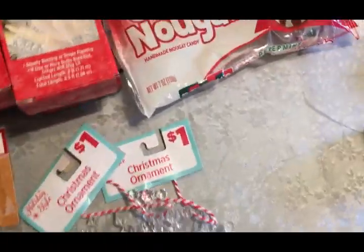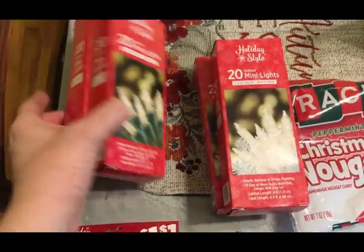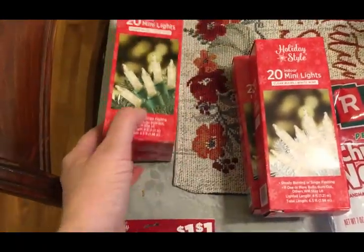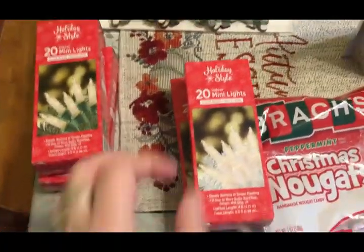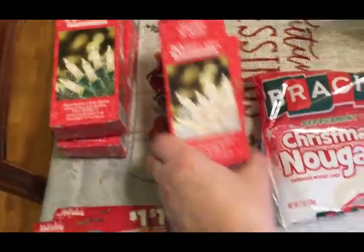And then I picked these up because I just always like to have these on hand. They didn't have the 50 count, which I'm going to get if I can find them because I use those the most of any. But I do need the 20 count sometimes as well. So I got two with the green cord and two with the white cord.